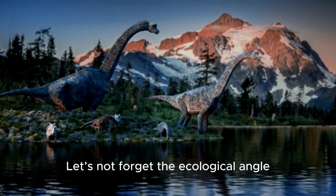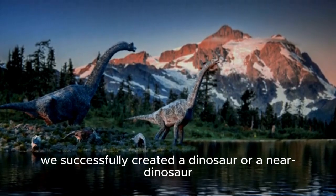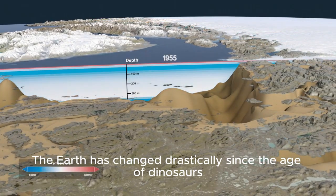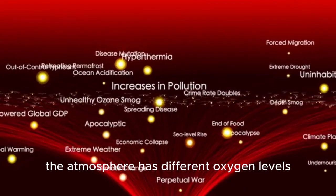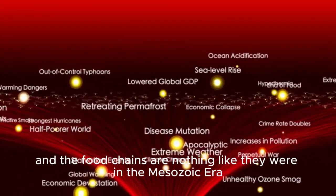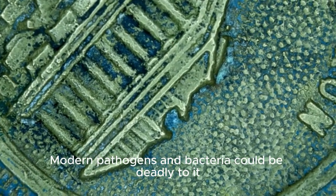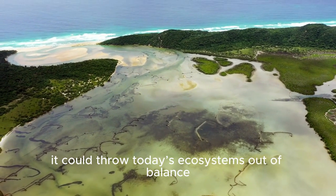Let's not forget the ecological angle. Suppose, somehow, we successfully created a dinosaur or a near dinosaur. Where would it live? The Earth has changed drastically since the age of dinosaurs. The continents have shifted, the atmosphere has different oxygen levels, and the food chains are nothing like they were in the Mesozoic era. A dinosaur wouldn't recognize anything. Modern pathogens and bacteria could be deadly to it. And even if it did survive, it could throw today's ecosystems out of balance.